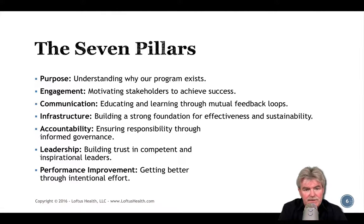So here they are, the 7 pillars. And you can see, first off, they have a mnemonic that spells SPECIAL. You can kind of see it over here on the left-hand side if you look at the first letter of each word. The S stands for 7 pillars. The P is for purpose, E, engagement, C, communication, etc. And it just goes down.